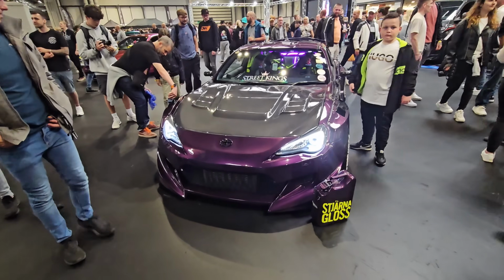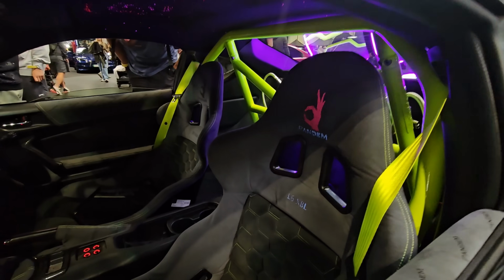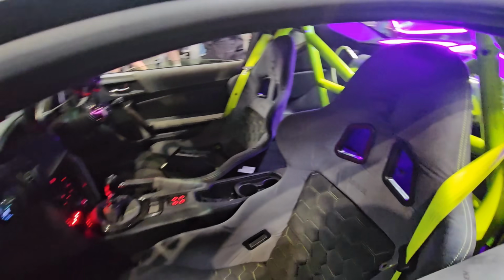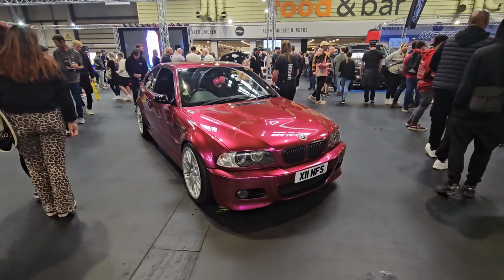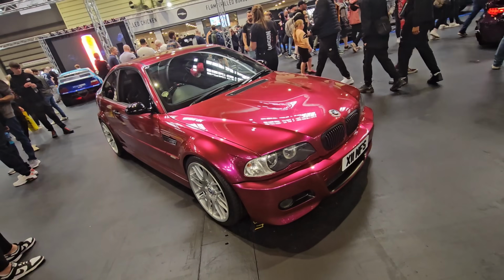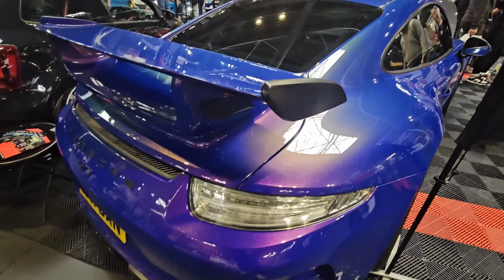For your information, this has a Pandem body kit, and if you hadn't noticed that, it's got LEDs in the seats that say Pandem and flash at you. It's got the Aventador style rear lights as well. I'm surprised they don't flash Lamborghini somewhere. There are some stunning pearlescent colours here today. There's the pink on the E46, and then the metallic sparkly purple and blue on this 911 GT3.